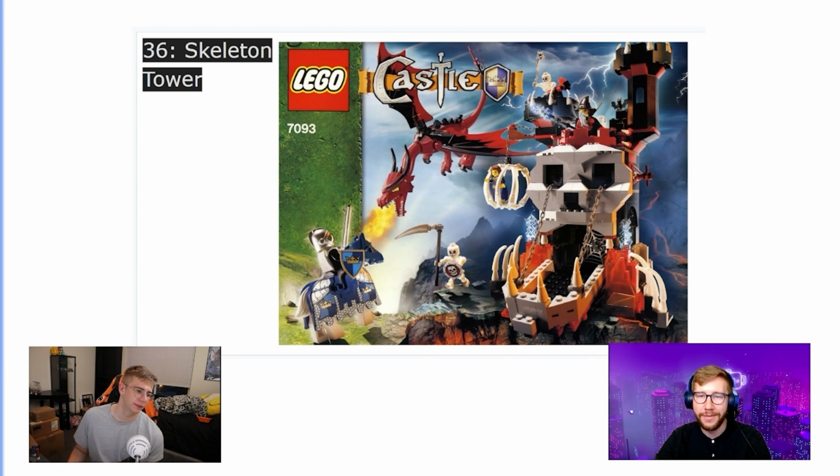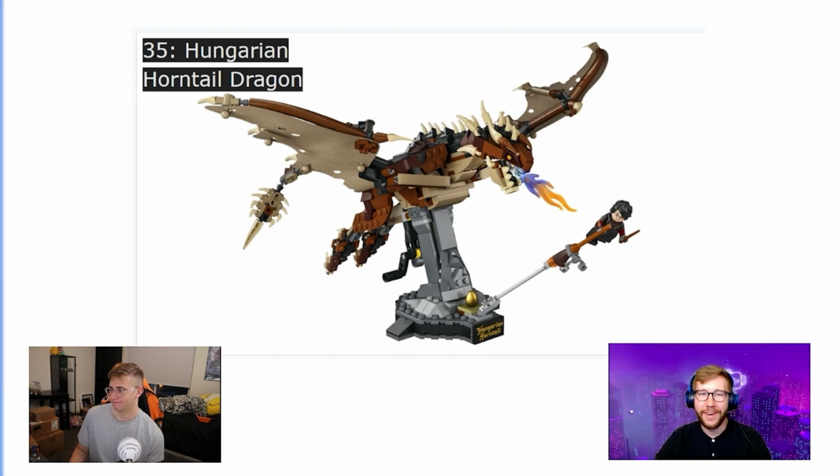If I wanted the big molded dragon, I would go get the action figure section at Walmart. I'm trying to build some stuff for real. 35, Hungarian Horntail Dragon. Definitely a step up from the last one because the wings on this can actually flap as you turn the crank at the bottom. Doesn't quite capture all that you would want out of a Hungarian Horntail, and we are likely going to see a better version, in my opinion, later in the list.